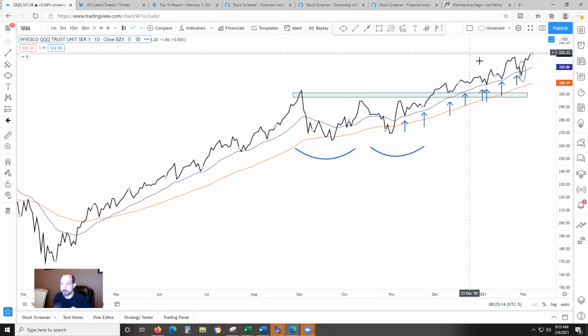Right now we're at 3%, and every time we get a little extended, that 3 to 4%, we just check back to it. And so that's a trending market. There's nothing not to like about this market right now. So I'm back to fully invested.